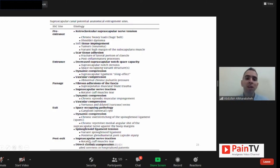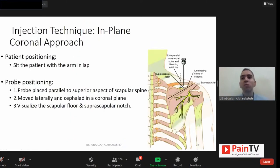Post exit, after the suprascapular nerve exits from the canal, the entrapment could be due to traction, like a rotator cuff muscle tear, or direct chronic compression, like in hospitalized patients. So always when we suspect nerve entrapment, as we said, we have to trace and check the nerve from the source to the exit.